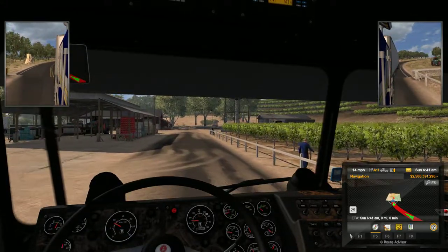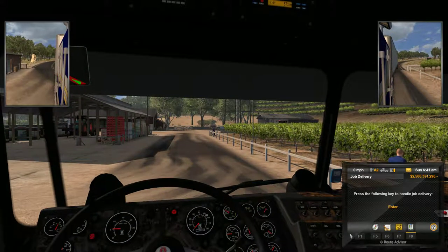Arrived at your destination. Your route guidance is now finished.